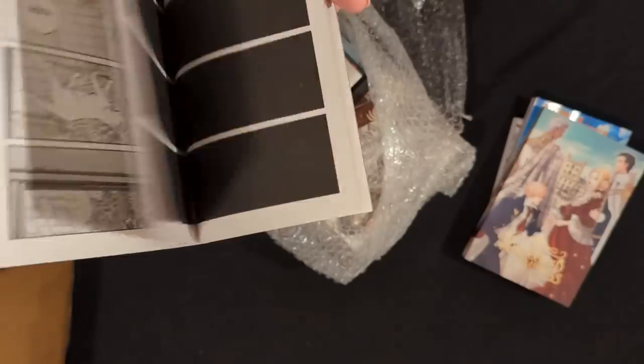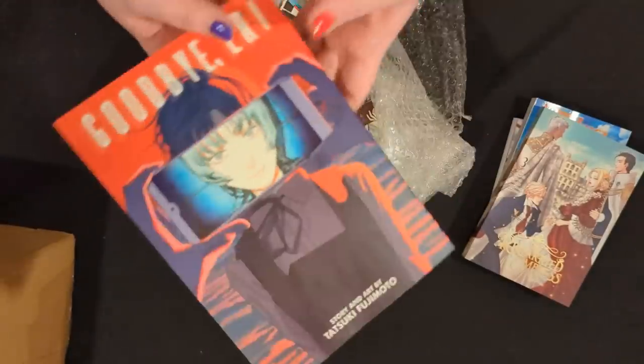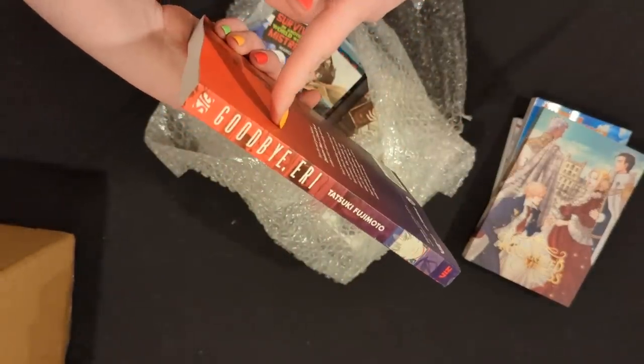Next we have Goodbye Eri, and this is, I believe, a one shot, and I think it's by the same manga artist as Chainsaw Man. This one's had a lot of hype recently.